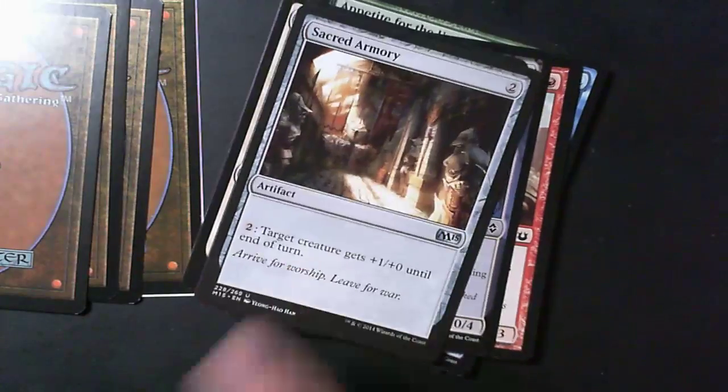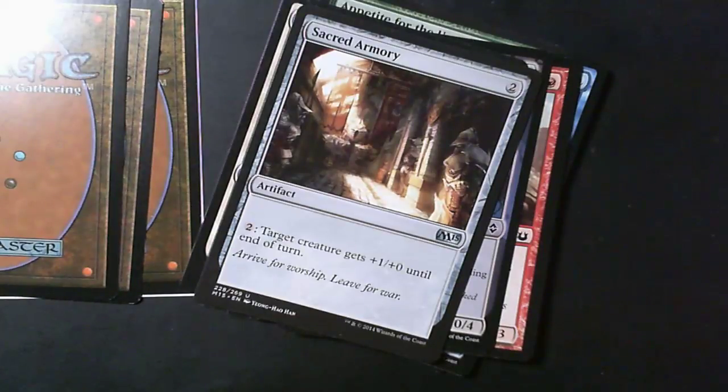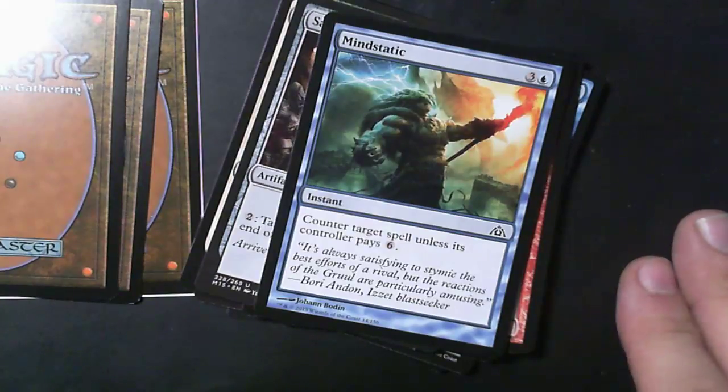Sacred Armory. Target creature gets +1 attack until the end of the turn. Fair enough. Okay, Vigilance is it can attack for you and then block on your next turn. Doesn't tap when it attacks. Okay, so it's basically a double effect or something. Okay, Mind Static. Counter target spell unless its controller pays 6. Okay, so someone has a spell, I play this, and unless they pay 6 mana or whatever, then the effect is negated.